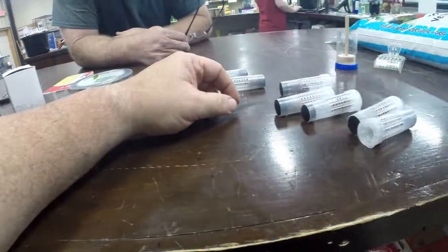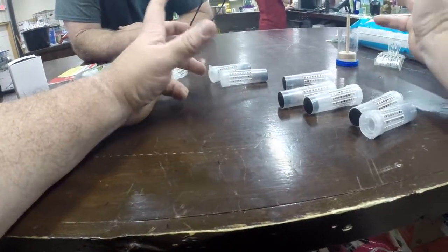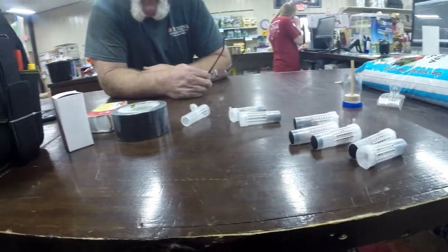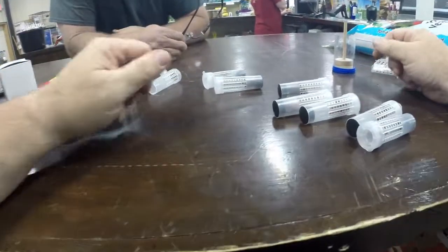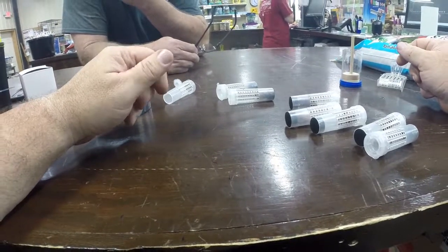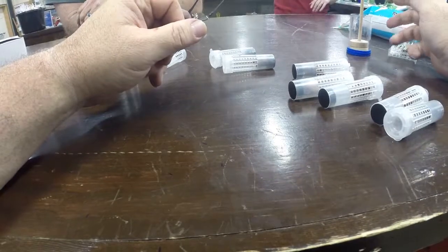Okay, so that's 2. I've got 2 nuke boxes, so that's 2 I could do. I could take a frame of brood out of a couple of different hives and make sure they have some bees on it, enough to cover that. I may even shake off a couple of frames into there. You'd be golden.